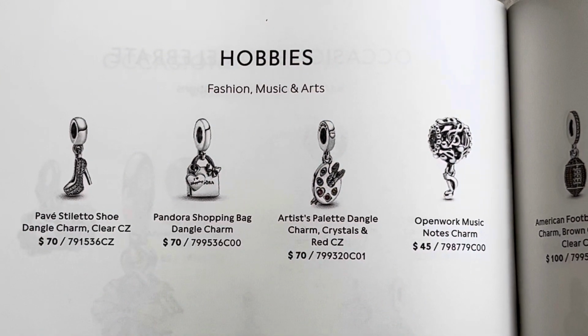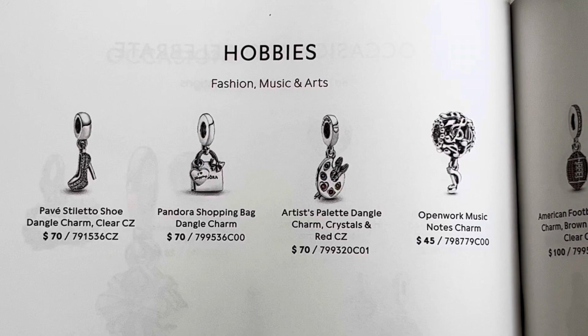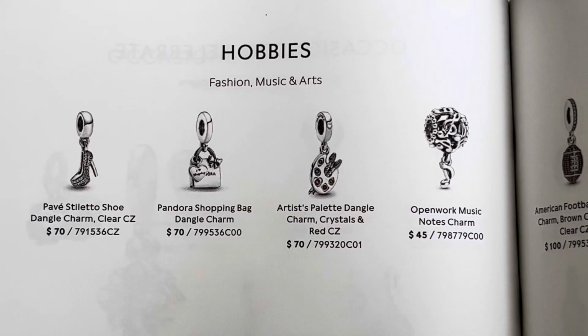We have 4 hobby charms. The pave stiletto shoe. I'm not sure how a stiletto shoe is a hobby. That one's kind of confusing. Maybe the shopping bag. Shopping is a hobby, I guess.